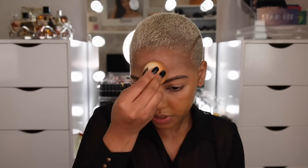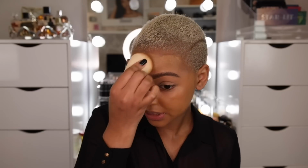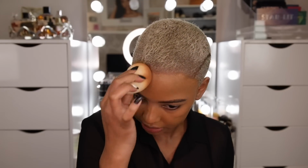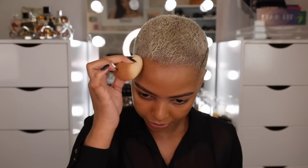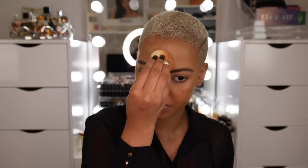They were not really focused on formulating a full coverage foundation, but it definitely does have pretty good coverage. I would say that it is definitely buildable to full. I think it's medium to full coverage, because the times that I've also used it, I haven't been using a concealer. I've been using it on its own because I've really just been wanting to see how well the foundation works on its own. I just really want you guys to see how it truly wears.